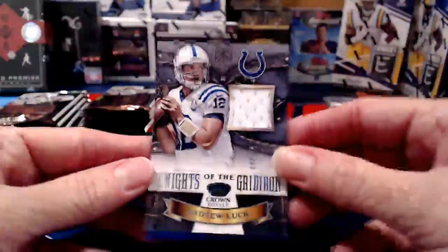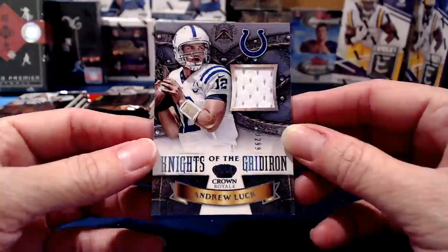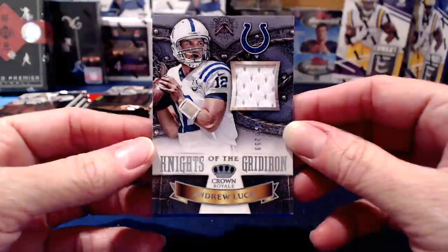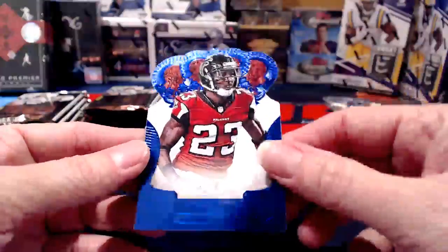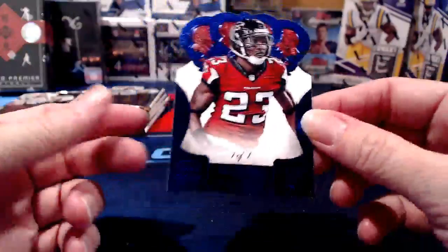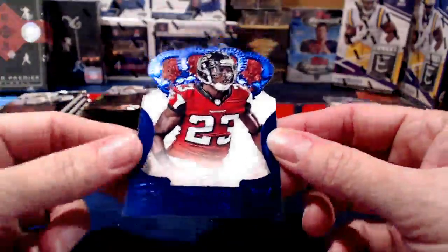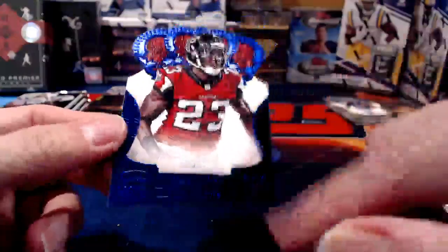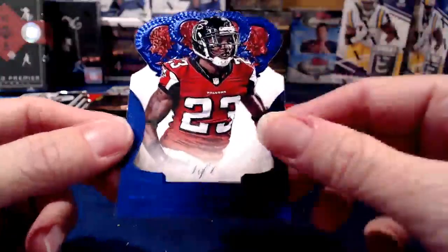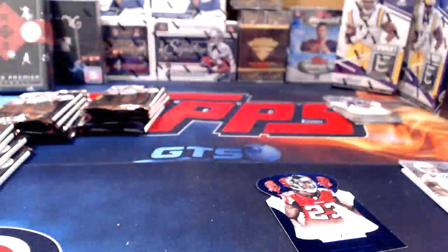Oh, I was hoping that Andrew Luck was going to be signed, but it is a materials hit to 299, Knights of the Gridiron. Andrew Luck materials hit. Oh, and a 1 of 1. Sweet. Was not expecting that. That's for the Falcons. Robert Alford, 1 of 1. And you do have a little bit of corner and edge issues with it. Not a tremendous amount, but it's not coming out totally perfect. But, hey, I like it.